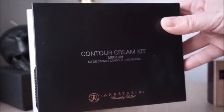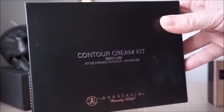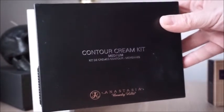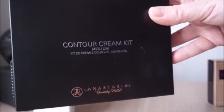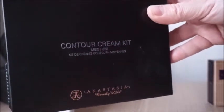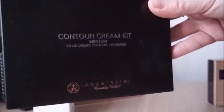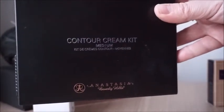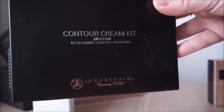So this was a bit of a splurge, to say the least. This is the Anastasia Beverly Hills Contour Cream Kit. And I chose the colour medium, even though I'm probably light or fair in terms of my skin tone matched to this palette. Primarily because of one thing only, which I'll reveal in a minute. This was actually $70, which is definitely a splurge, but I think it's good value for money. It'll last for ages. The reviews are awesome. And it's kind of multi-purpose.